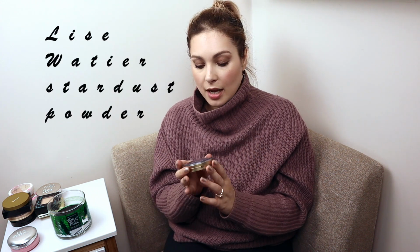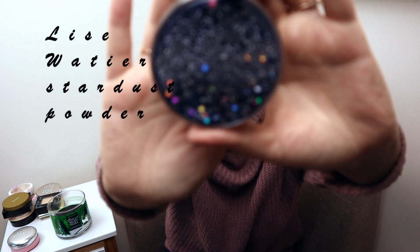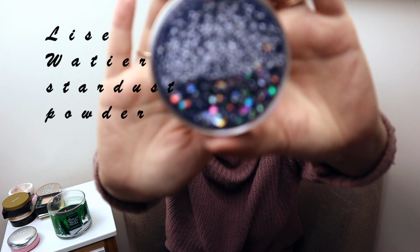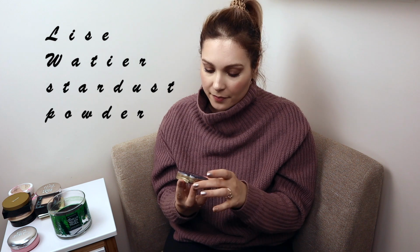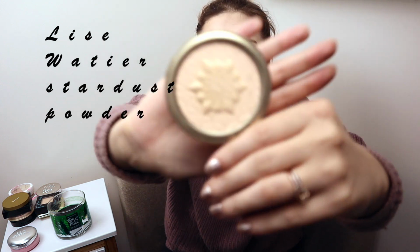Then we have the Lise Watier powder, and I completely and totally admit that I purchased it because of the packaging. It's just so pretty. It's mesmerizing to watch. So that's why I bought it, because I couldn't walk past the pretty packaging. It's called the Stardust Highlighting Powder Duo. And I bought it because I was thinking it was going to be a highlighter.